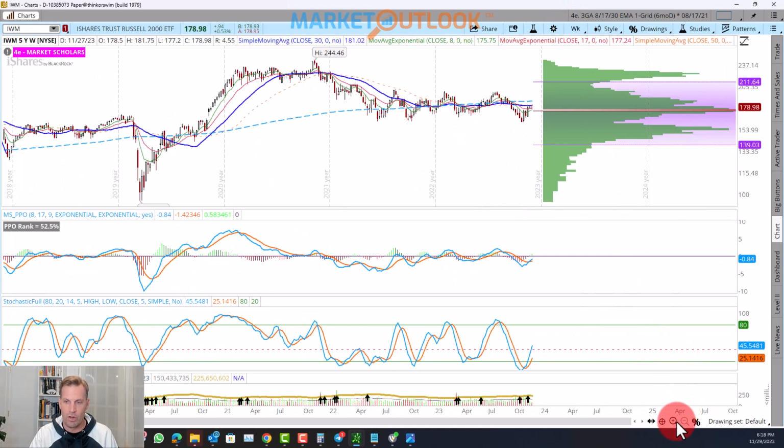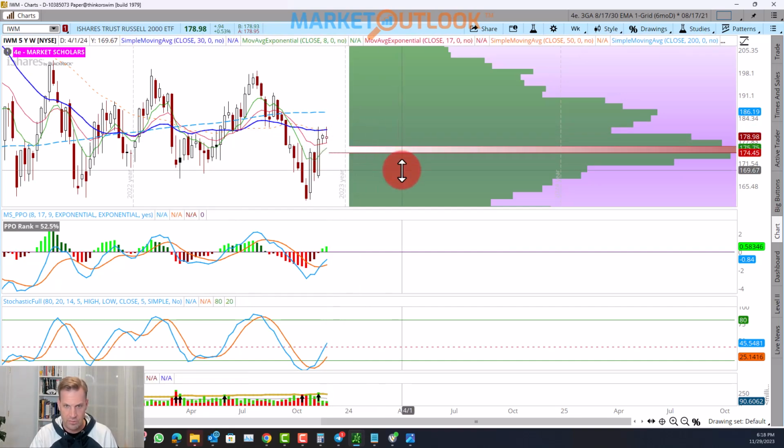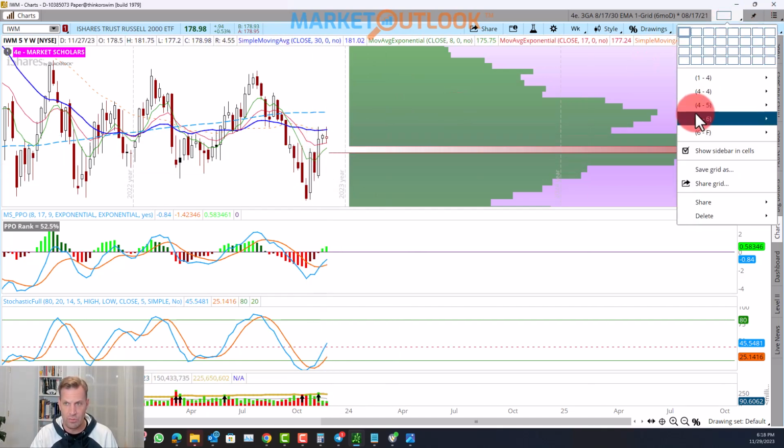If you look at where we are relative to the weekly candle, you can see we're still below the 30 and 50 week moving averages here. So after a couple really big weeks, we've had a couple really small weeks coming after that. Let's take a look at some of the other oscillators.